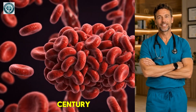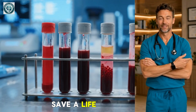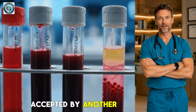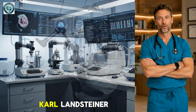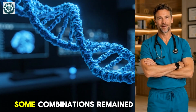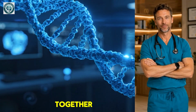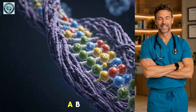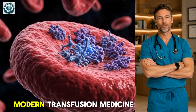At the beginning of the 20th century, blood transfusions were still dangerously unpredictable. A transfusion could save a life, but doctors had no reliable way to know whether one person's blood would be accepted by another person's body. The mystery began to change in 1901 when Austrian scientist Karl Landsteiner carefully studied what happened when different blood samples were mixed together. Some combinations remained smooth. Others reacted violently, causing red blood cells to clump together. That discovery led to the recognition of the major ABO blood groups, A, B, and O. It was one of the breakthroughs that transformed modern transfusion medicine.